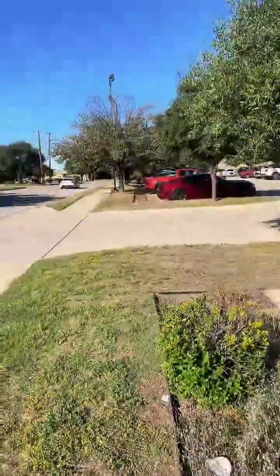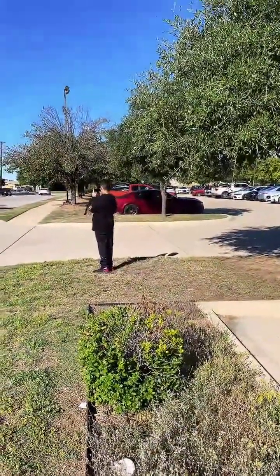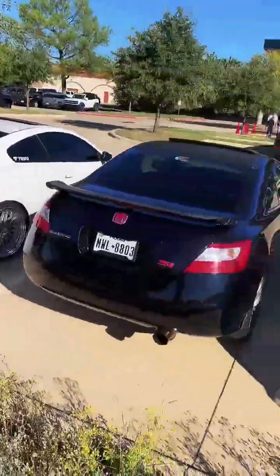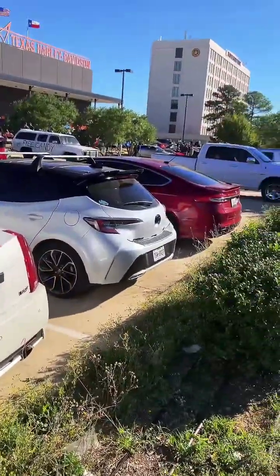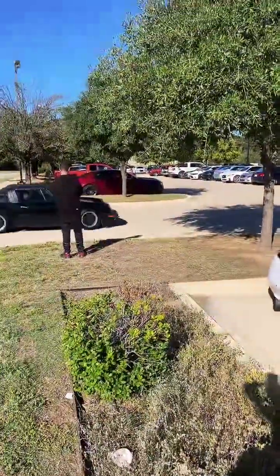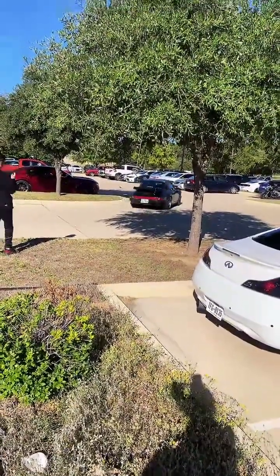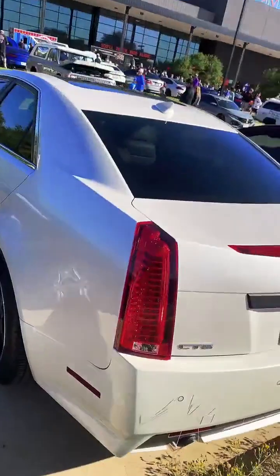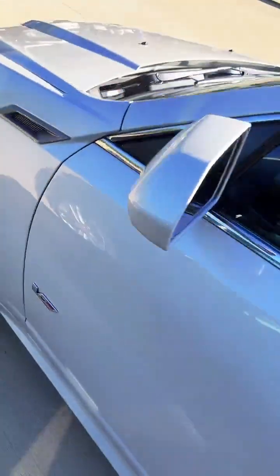Oh, the color on that Dodge Charger, or Dodge Charger Hellcat. That's cool. And then, of course, the Ford Fusion. Ooh, vintage Porsches. I think that's just going to the parking lot. That's not actually going to the show. With those yellow, that's a color of yellow I want to do my brake calipers. That is sick. This is a sick build. This is nice. I like this.